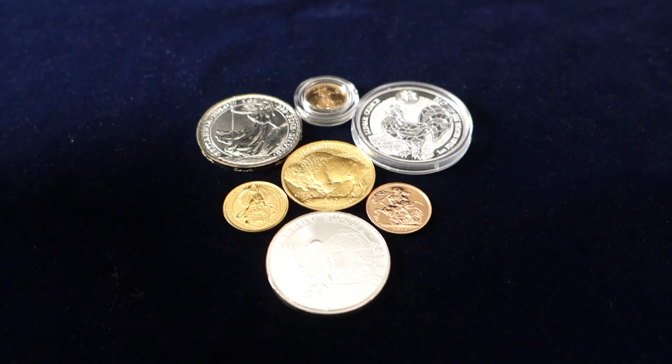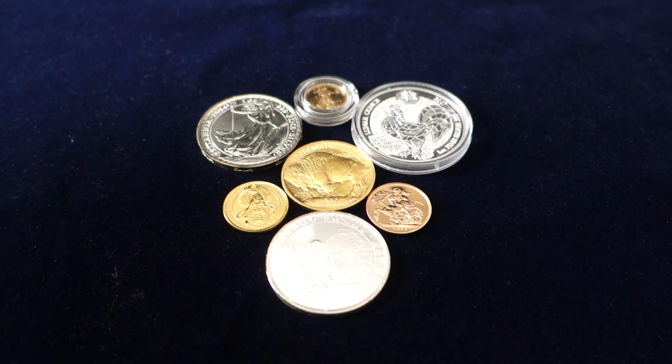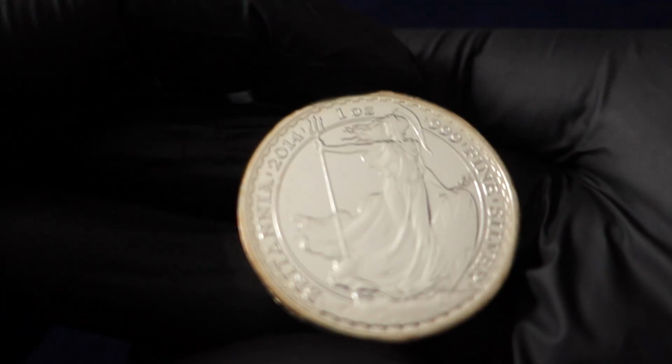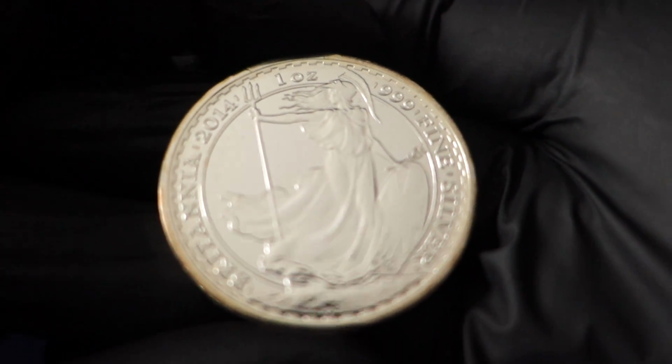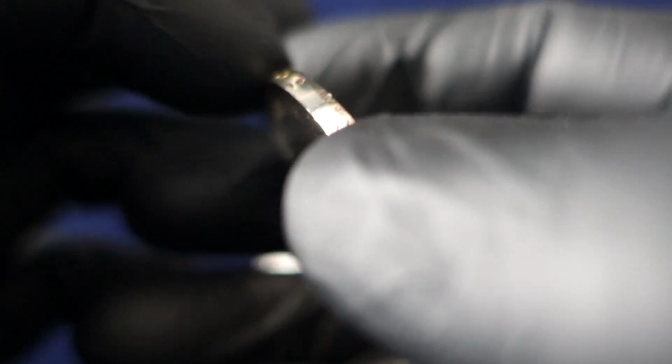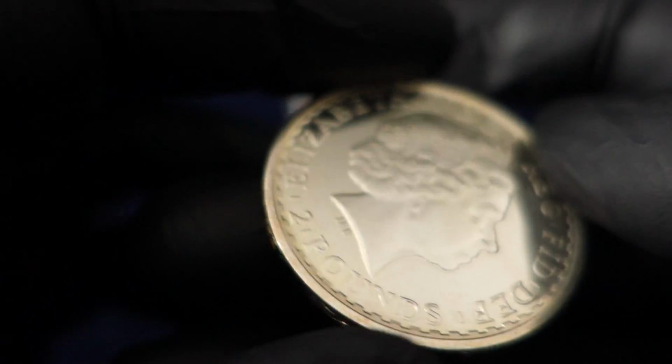Then you've got what I would class as number two in terms of price rise, and that's going to be your government minted stuff. The government minted stuff is going to be from any recognizable government across the planet, not one of these where some mints, like the Rwandan mint, wink wink, give the impression that they're minted in Rwanda, but they're not. A lot of the private mints do stuff like this.